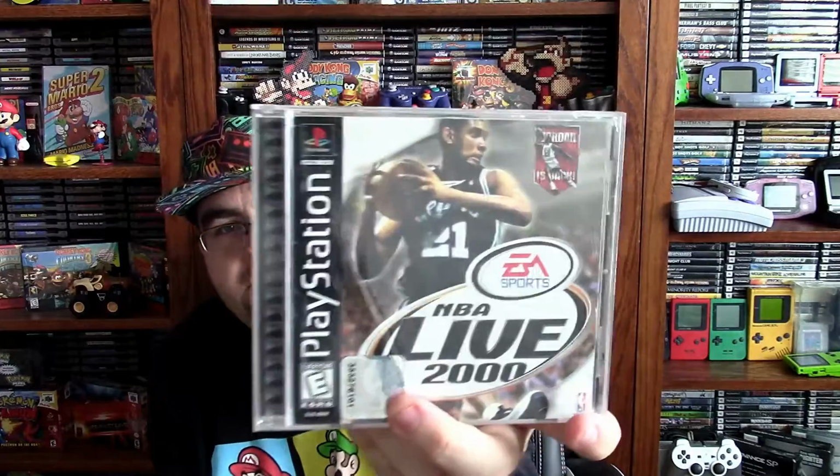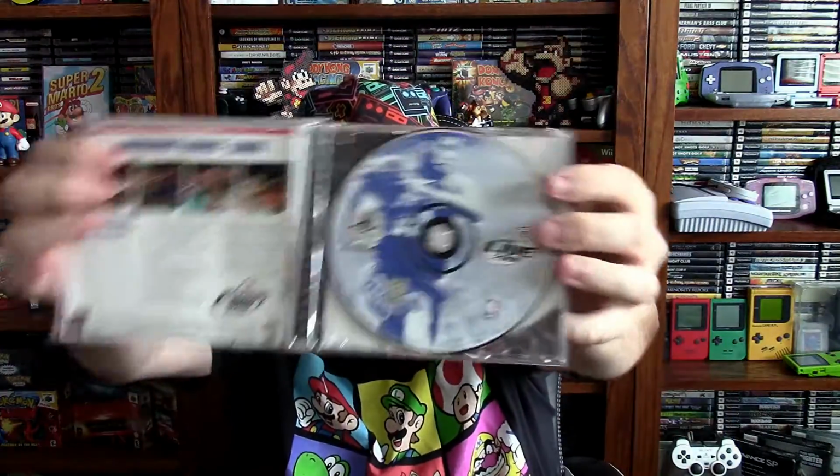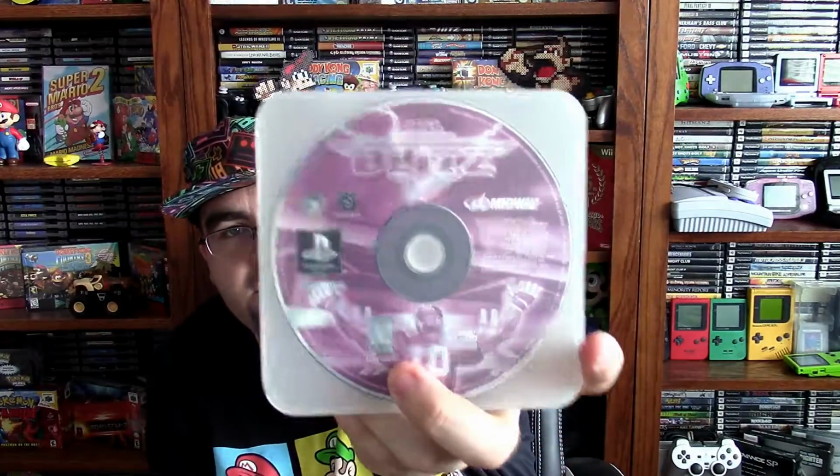Then we've got NBA Live 2000 with Tim Duncan on the front. That's pretty cool. I don't think I have this one either, so I'll have to check, but there it is. Very cool. Then we've got a disc only of NFL Blitz. Not bad. Very cool. Then we've got a copy of Sledstorm. Very cool.